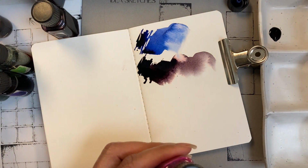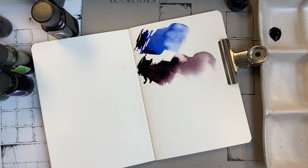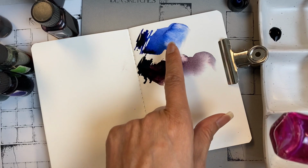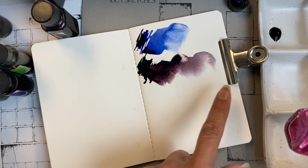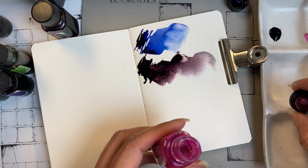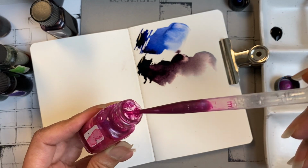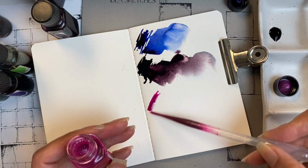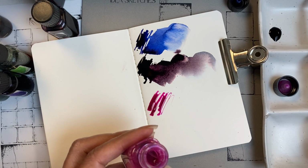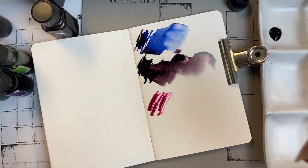And then I'm going to take another pipette. And this one has a little bit of mica in it. And this is why I love working with inks, because you get this beautiful, just unexpected mix of color once they touch. And this one is actually also from probably 2018. So they last quite a long time, and they still smell really good.